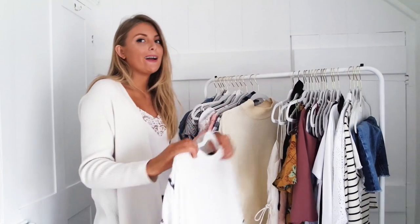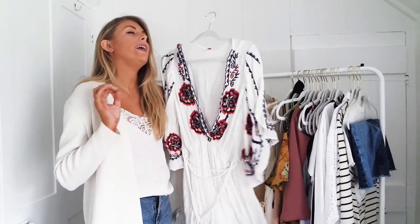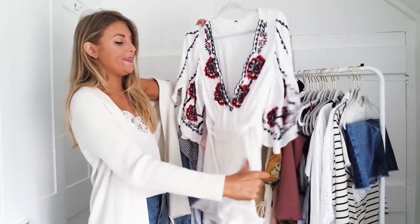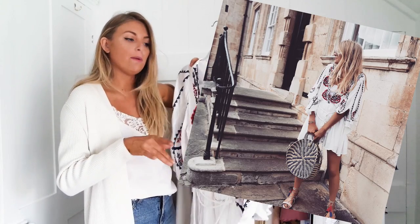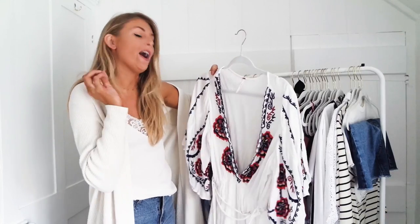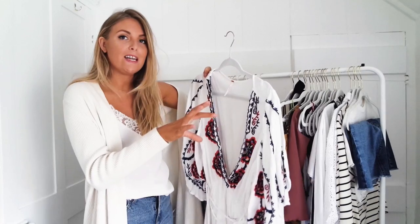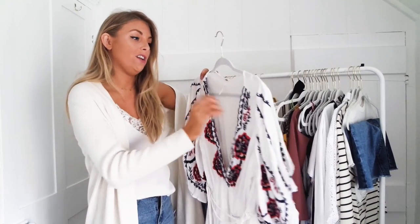And we have the most magnificent dress from Free People, which is so beautiful. All their pieces are insanely gorgeous, and this is no exception. I don't know if this is actually a summer cover-up type thing, because it's very low. Very, very, very low. I could not wear this without something underneath and not show everyone my tits. So I wear it with a bandeau, and it looks really nice.